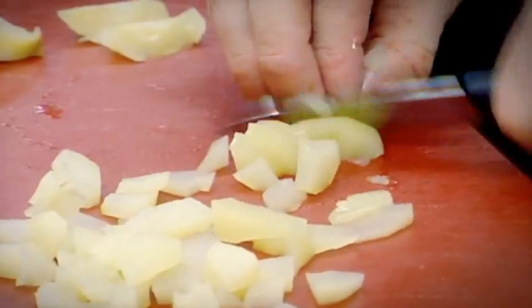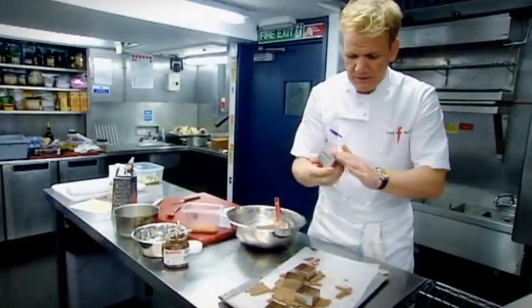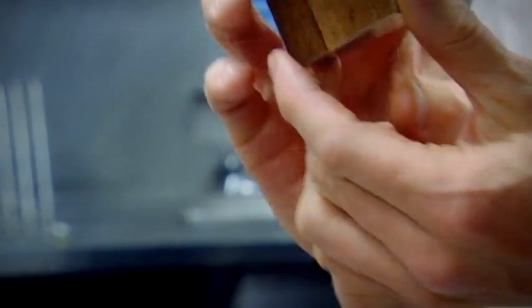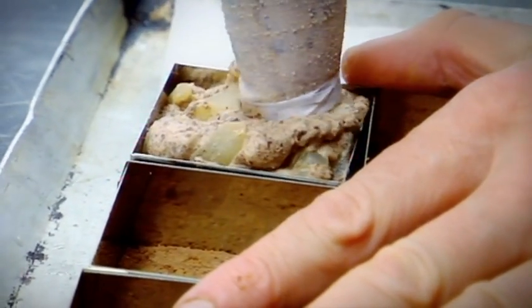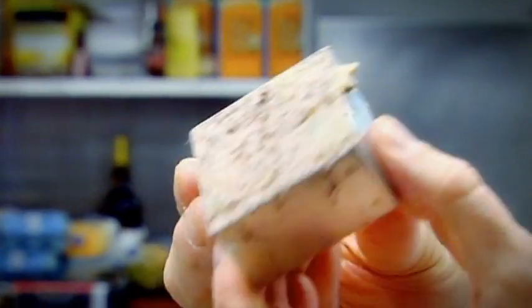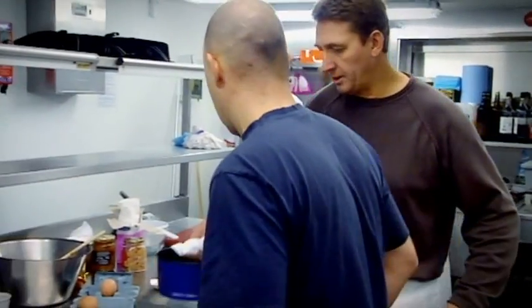While the base is setting in the fridge, slice the poached pear and add to the cheese and chocolate mixture. Then after 5 minutes, look, nicely lined biscuit base. Once the base is set, pipe the mixture into the mould. Once you've filled up the mould with the mixture, they go into the fridge for about 8 to 10 minutes to set.